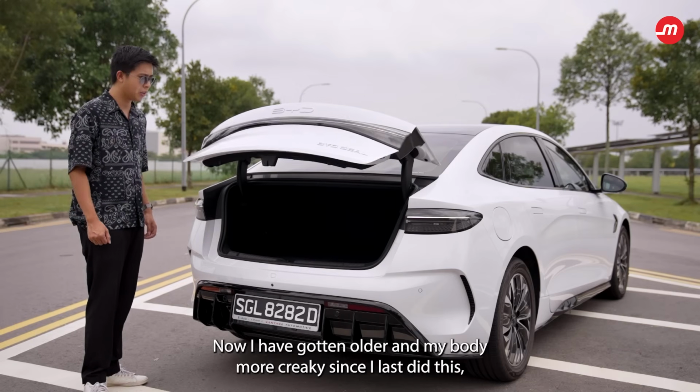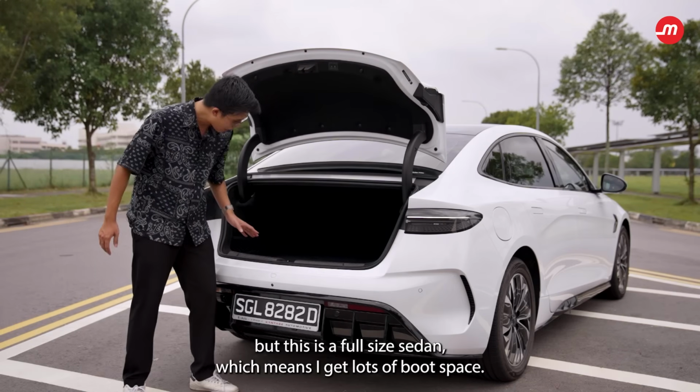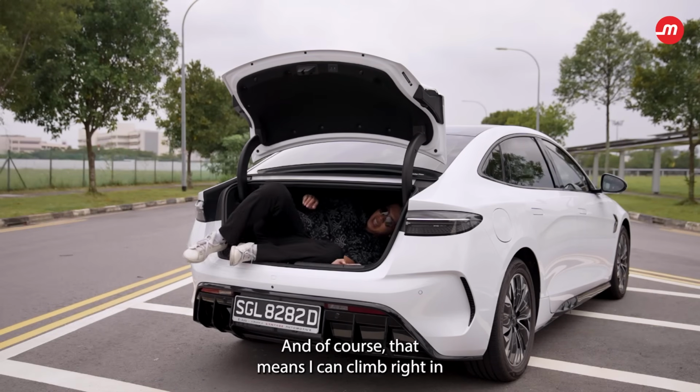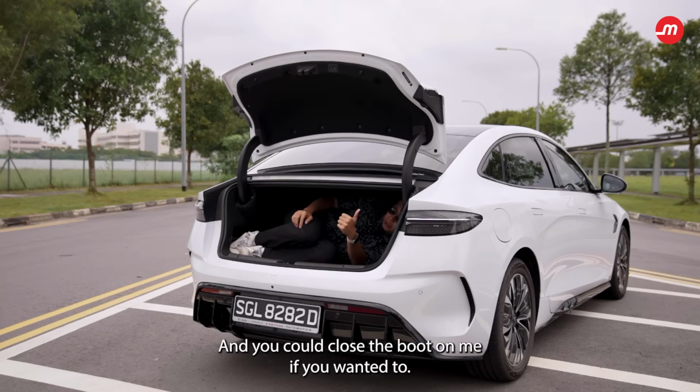Now I have gotten older and my body more creaky since I last did this, but this is a full-size sedan, which means I get lots of boot space. And of course that means I can climb right in. And you could close the boot on me if you wanted to. Please don't do that.